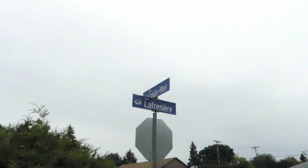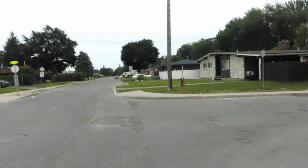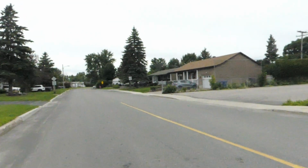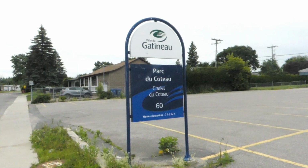Now we're going to cross Rue Louis Riel and into this park. This is more your upper class suburban. From what I can tell, the price of these houses is about 300 to 400,000 Canadian. This is in the township of Gatineau and this is Parc de Coteau.